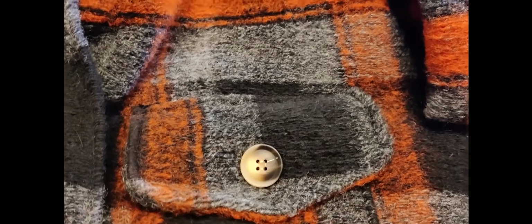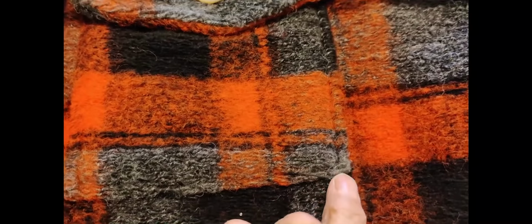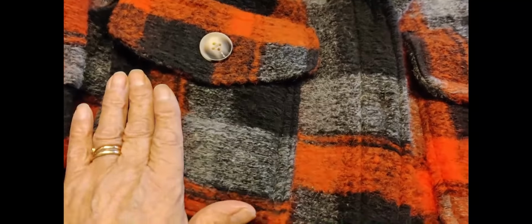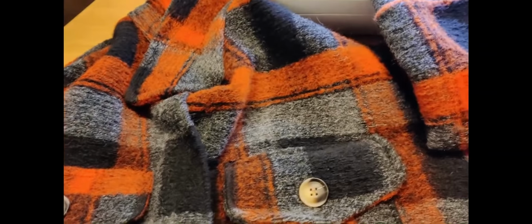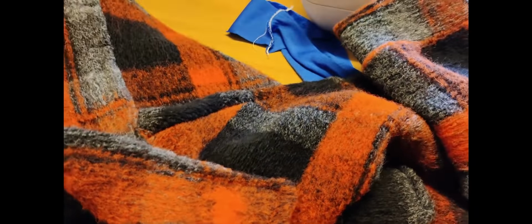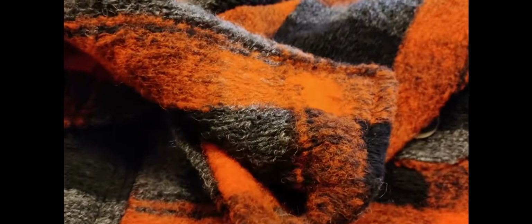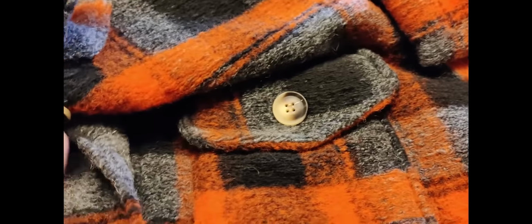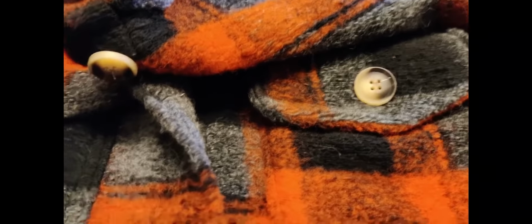Sorry, I'm eating a sweet. And I'm going to do a row along the outside edge here. I just feel it's sticking out a bit too much, and that looks really nice. It's nice and flush. So we'll do that, and I think I'll do the same with the collar. I'll put a row of stitching along the outside, and it'll just flatten it and make it look more professional than not having it. So let's see what that turns out like.